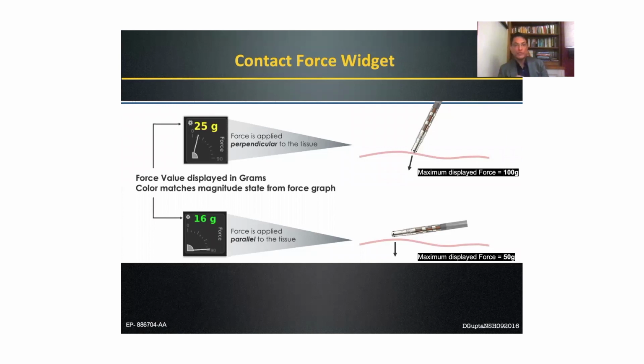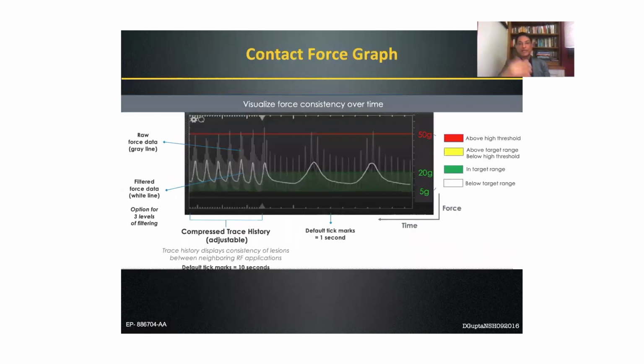So the contact force widget, as I said, is going to be your friend when you're using the catheter to deliver ablation. If the force is applied perpendicular to the tissue, straight ahead, the widget is going to point towards 0 degrees. When the force is applied parallel to the tissue, or tangentially, it's going to be close to 90 degrees. The maximum displayed force is 100 grams when it's perpendicular, or 50 grams when it is parallel to the tissue. And of course, you can get the same information in the form of a graph as well.